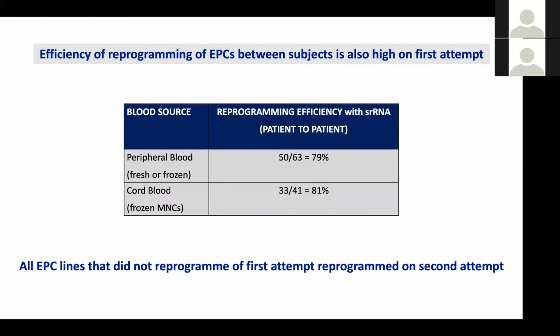Okay, so if I were to now look, instead of at one individual, at whole groups of individuals, here we're looking at 60 plus individuals where we've got EPC lines, how many of those will reprogram on the first run? We found that around 80%, whether we use fresh or frozen blood EPCs, we can reprogram them first time for about 80% of people. Those that didn't work on the first run did work on the second run.